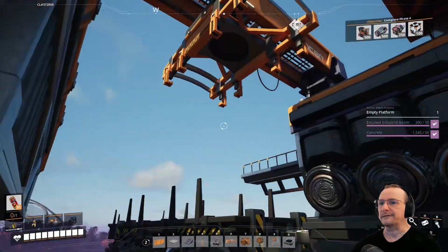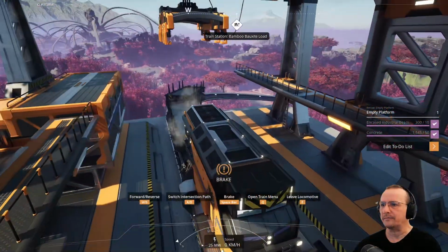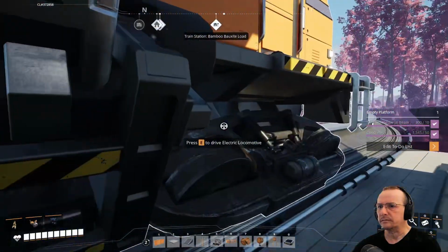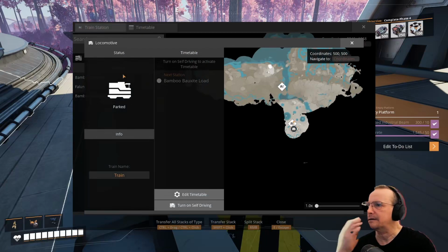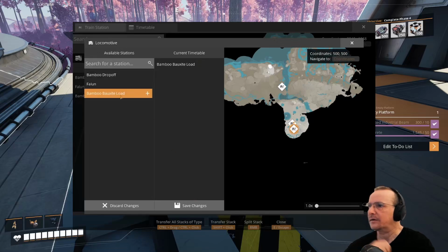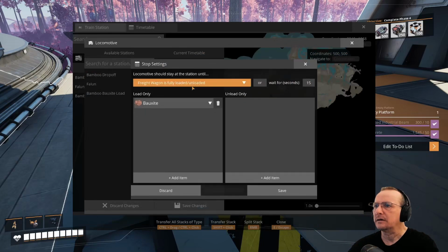And yeah, this is going to fill it, so that's good. So what we'll do is we'll hop on board, and then we'll tell it. Hang on. Timetable. Train. So it's going to go to bauxite load. Edit timetable. Bauxite load. And it's going to be loading bauxite until it's fully loaded.